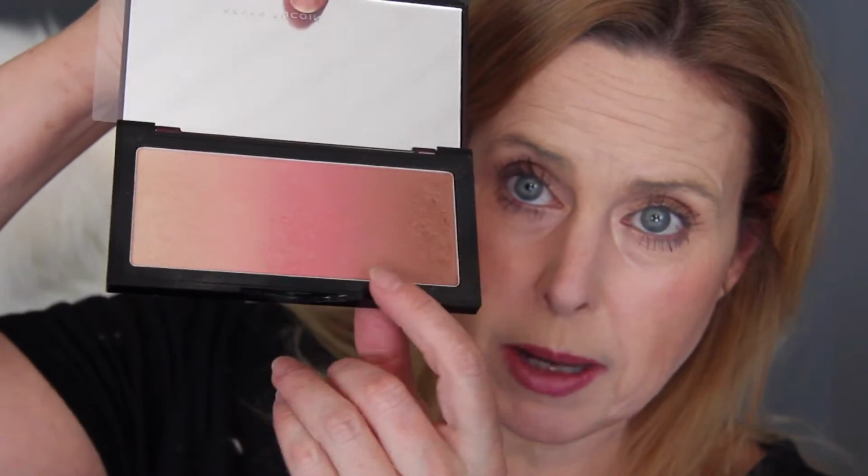They're slightly powdery to the touch, and you can even see that in the pan. You can see it kind of bunching up a little bit, but it's not affecting the formula at all. So super creamy, super pigmented, and it applies and blends beautifully. So there's the highlighter.